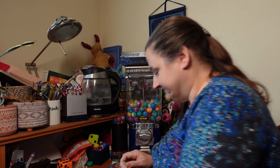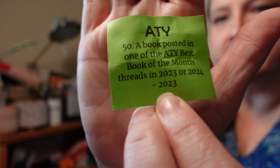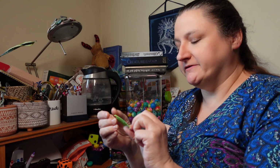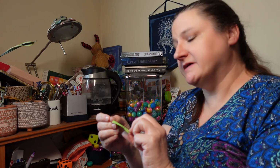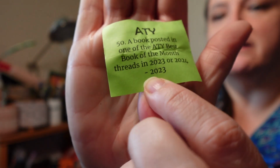Blue ball. And this one is for Around the Year in 52 Books. And the prompt is a book posted in one of the Around the Year in 52 Books Best Book of the Month threads in 2023 or 2024. So that should mean a lot of good options.